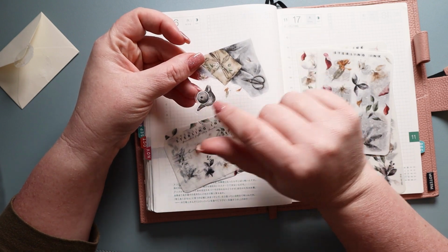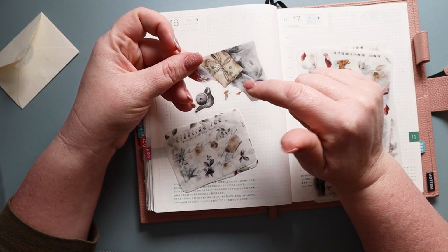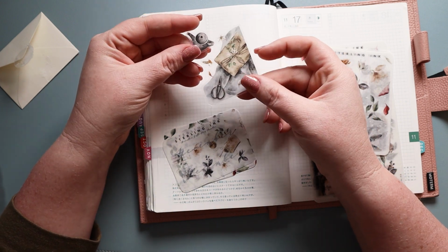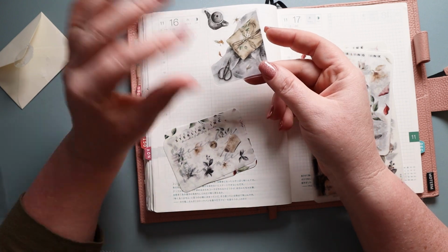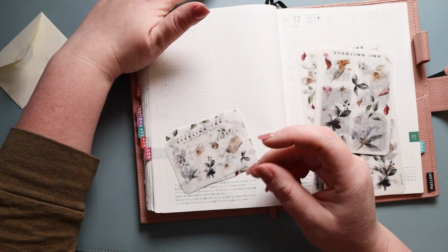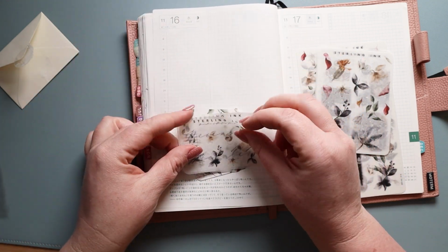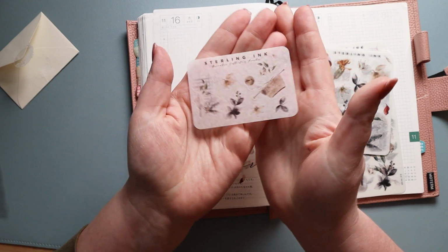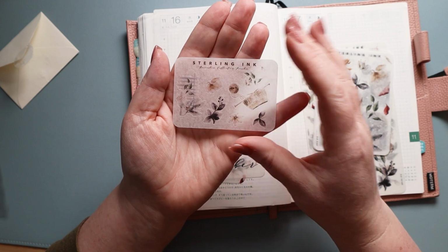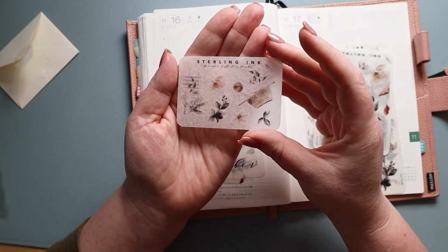So we have a little teapot here. It looks like a pair of scissors here, and maybe they're wrapping a present, which I think is really fitting for December. I just love the way that she designs these. So that's our big die cut sticker. Then you get a little freebie here. This just has a couple of elements that you'll see repeated over here, but in different sizing and such.